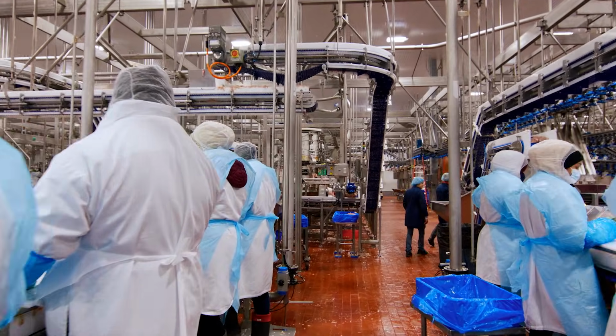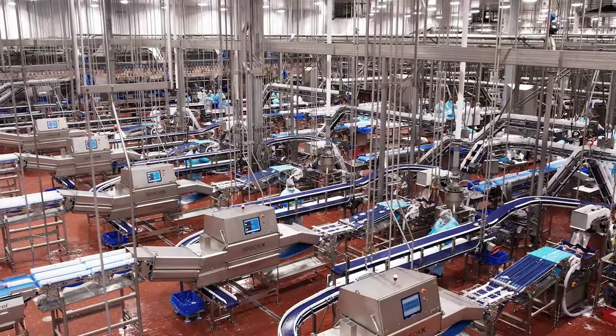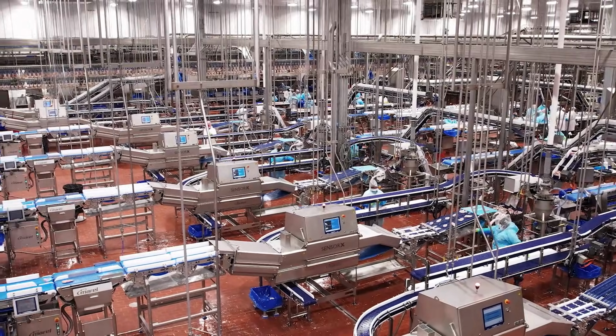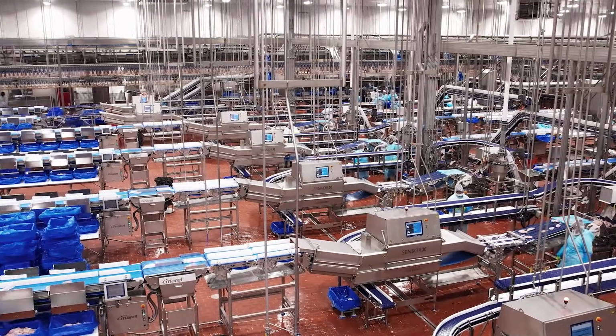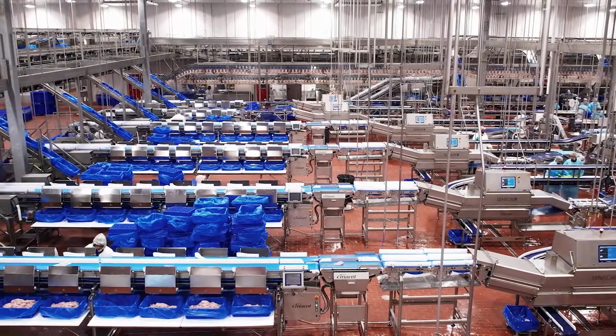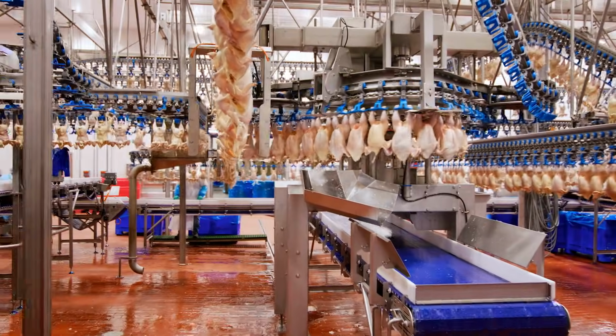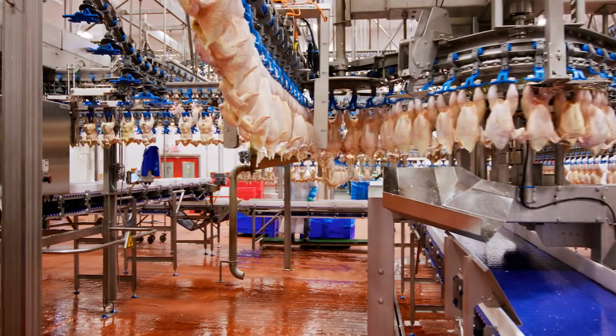Now is a good time to elaborate on another key Bell & Evans difference, our inline processing. We remove the typical steps where humans manually move product in bins from one area to another. This means less human handling and traffic throughout the facility, which improves team member and food safety. This also helps keep product moving, making Bell & Evans the freshest chicken in the market.